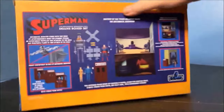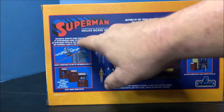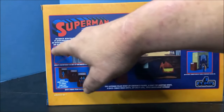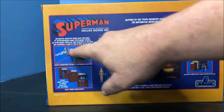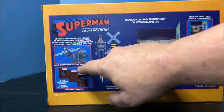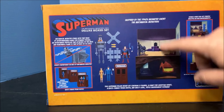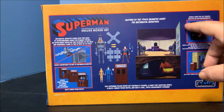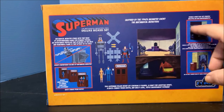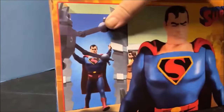Take a look at the back. And you see everything that's included in the set here. A Mechanical Monster comes with 2 pairs of interchangeable arms for dynamic posing, an interchangeable propeller that attaches to the neck, and removable flame effects that attach to the eyes. And you can see that in the picture here. Plus we have the rotating inner platform and Clark Kent quick change phone booth over here. We have the multi-level diorama shown here. And over here, we show that it's a double-sided set that creates multiple action environments. So we got the Mad Scientist Lab, the caverns underneath, and we got the outside of the Palace of Jewels here. So that is the backside.